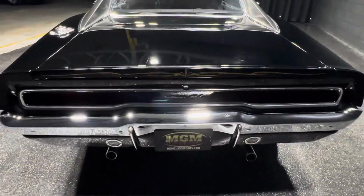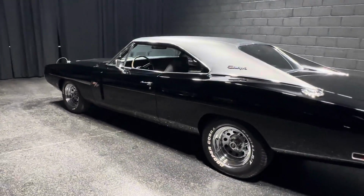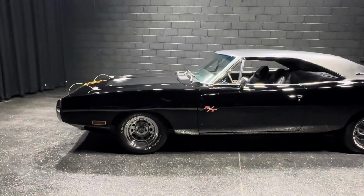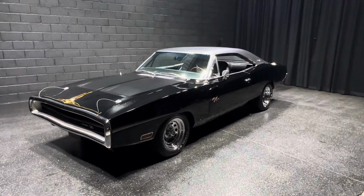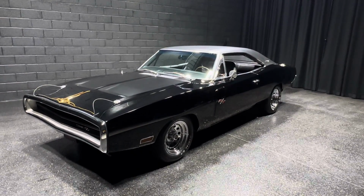Give us a call or text us, 847-848-1850. Again, 1970 Dodge Charger, real RT car, one owner from Spaulding Dodge, with Norm.